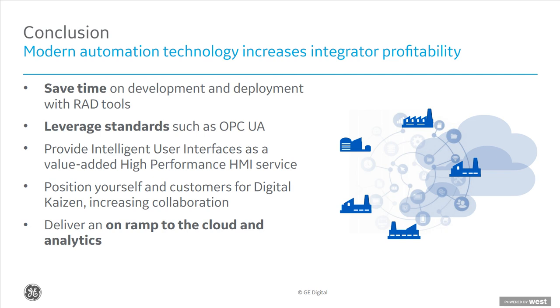So in conclusion, one thing I hope you guys get from the information presented is there is a land of opportunity for you as integrators today, because with all the changes happening, there are changing requirements on the customer end, which requires changes in the implementation of what they have within their plant. And so by using things like rapid application development tools and technology such as OPC, you can really help them realize those new types of problems that they want to solve and outcomes they want to achieve.